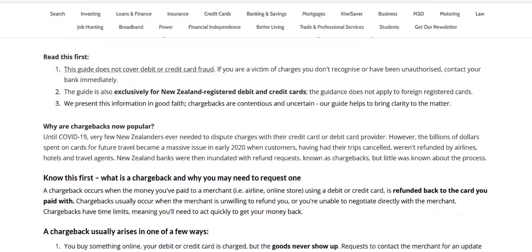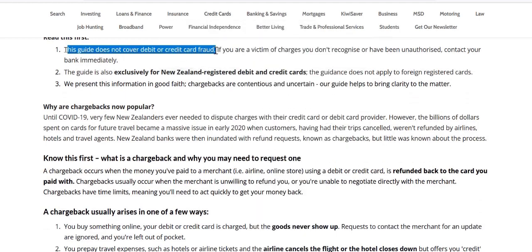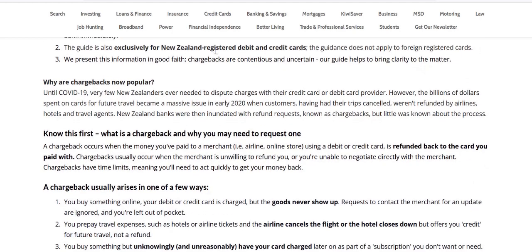So without further ado, I'm just going to say we don't cover fraud. If you do have any fraud on your credit card, then please go directly to your issuer, so your bank, and say that you have fraud, and they will sort that out for you. This is exclusively for debit and credit cards that are New Zealand registered, and it's not going to apply to foreign registered cards.